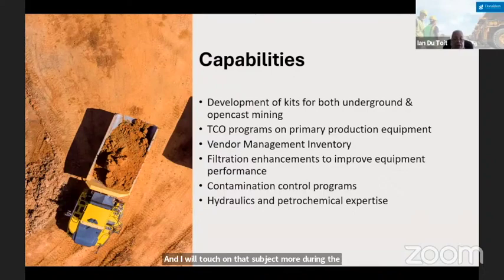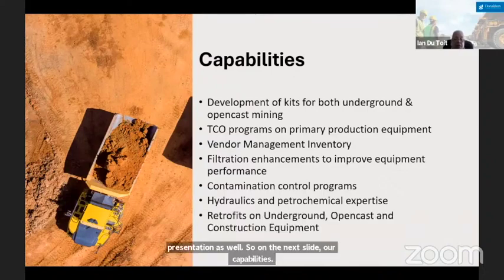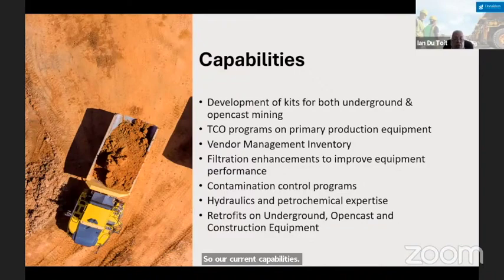So on the next slide, our capabilities. Our current capabilities are as follows, but we do not limit ourselves to this. We will customize our offering based on customer requirements as well. We develop kits for both underground and open cast mining services. This is normally based on the customer's maintenance philosophy. Each customer has their own philosophy, and you might have different operations in the same group that have a different service philosophy. Some will have a requirement for kits, while others will prefer to be supplied loose filters, and they do their maintenance based on that.